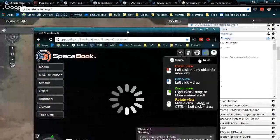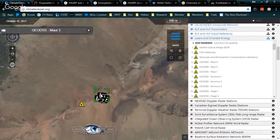I'm going to be adding this back. I've actually written the code to pull the orbital tracking information. I think they're called TLEs or something like that. They're text files. I've mapped them, and I did get them working in ClimateViewer.org's code. I have not put it up on the website yet because I want to test it with some of my homies first.